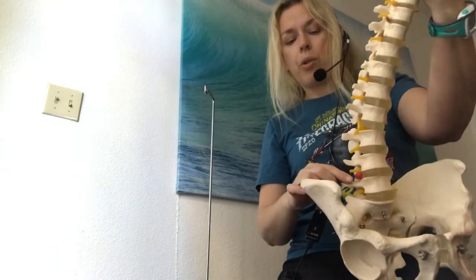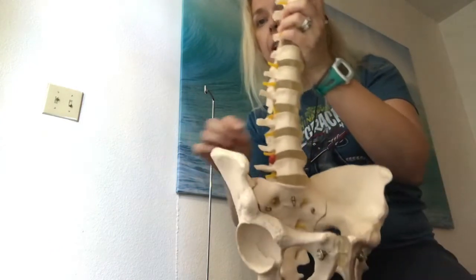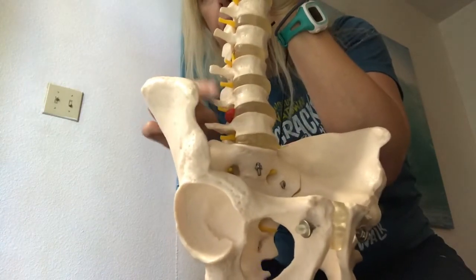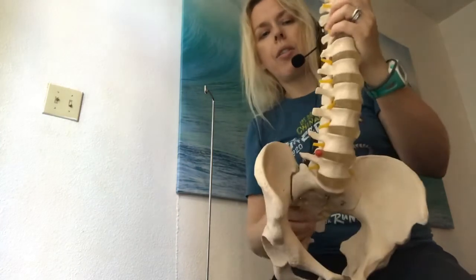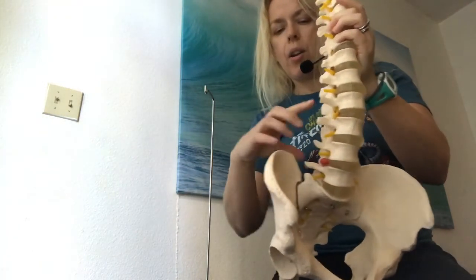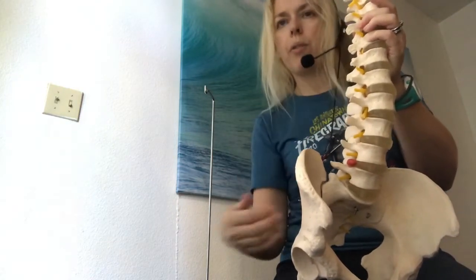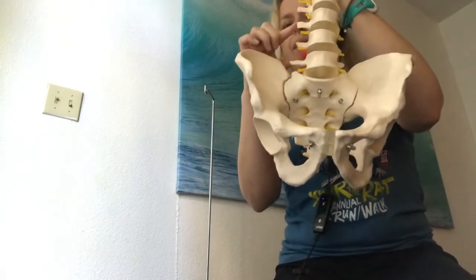Now if that back wall of the disc starts to bulge far enough, it starts pushing on these yellow things. You see those? Those yellow things are the nerves as they come out of the spine right there. Now they are not this short. They all join together and create the nerves, well, the ones in your low back join together, create the nerves that go all the way down to the tips of your toes.